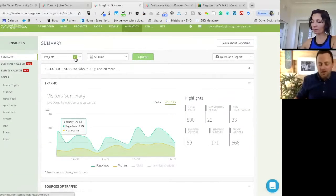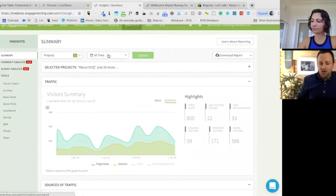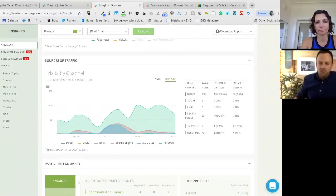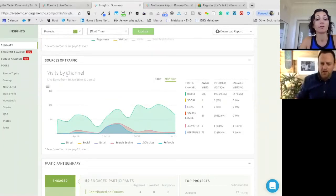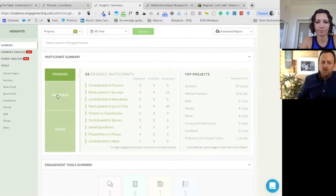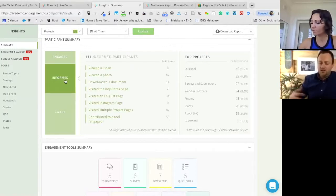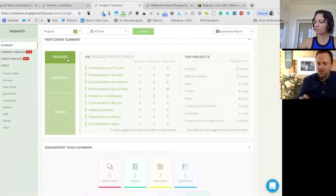Jumping through, just into our reporting, you can select your project, a time frame, that understanding of return on investment for where people have come from. So we use a method called Aware, Informed, Engaged. Aware is how well have you promoted it, where have they come from? So that's looking at absolute numbers. Informed is a percentage, so what percentage have started to interact with information, and engaged is the percentage of those that have actually contributed to the consultation.